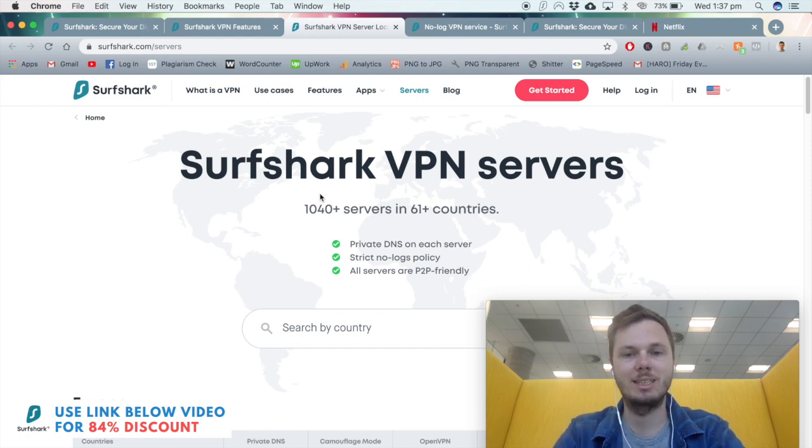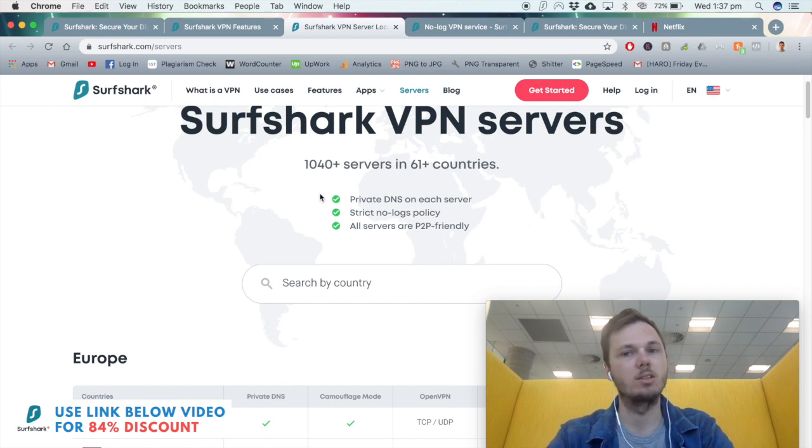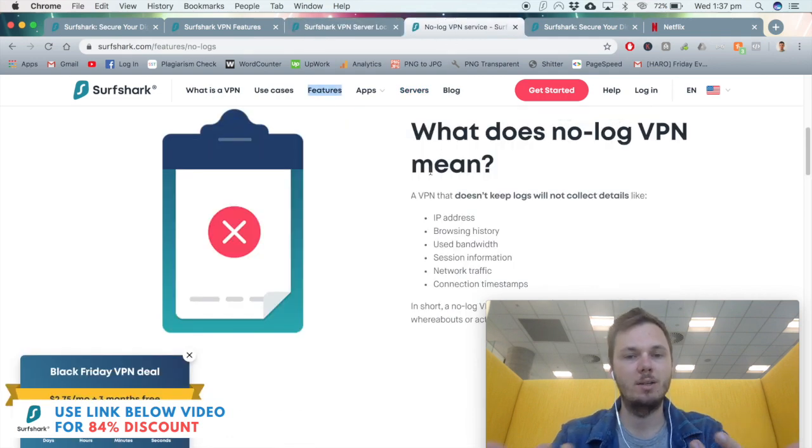And they do cover 61 countries as well. From my own experience, I've been able to connect to the UK, US, Canada, Japan, Australia, and the list pretty much goes on, and I've had no issues to date connecting to those types of servers. On their actual webpage, you can search for servers and see which cities they might be in in your particular country.